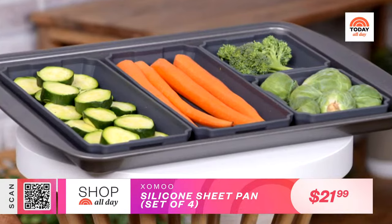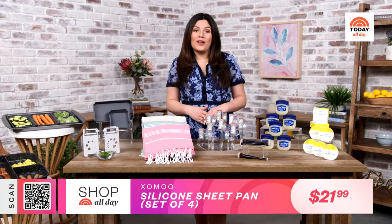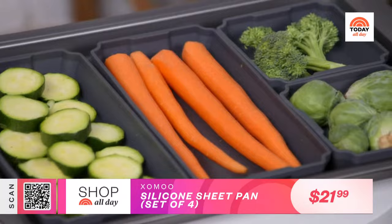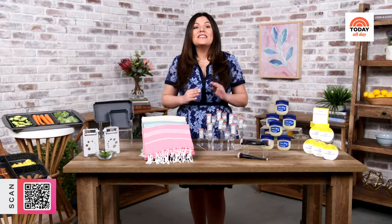According to the brand, they can be reused over 5,000 times and are oven and air fryer safe up to 425 degrees Fahrenheit. And once you're done cooking, you can toss them in the dishwasher. We love a good sheet pan recipe, and these dividers make them even easier. This next one is something that truly does it all.